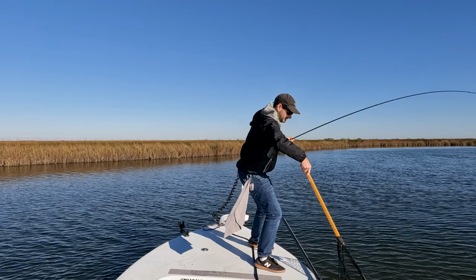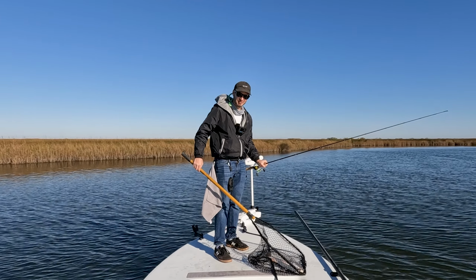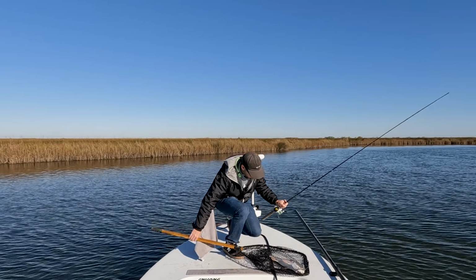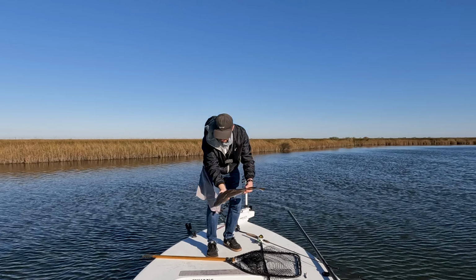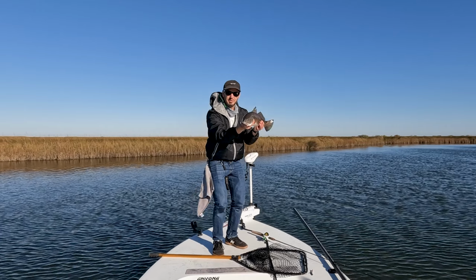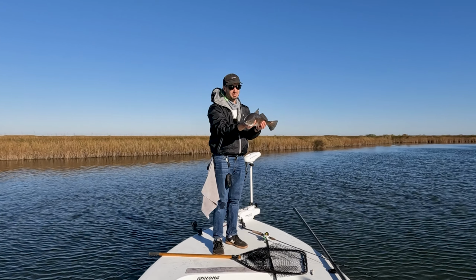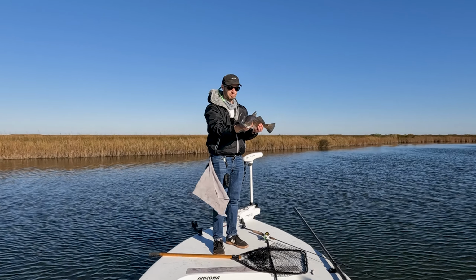Whoa. We are on them, y'all. Look at that. Perfect redfish. Haven't measured it yet. Let's do that. Yep, 19 inches. I'm gonna go ahead and keep it. Two. Not gonna keep any more fish after this. This is plenty for me.